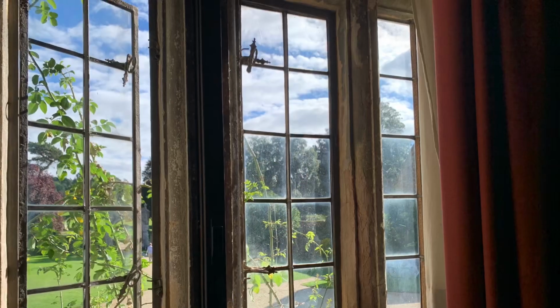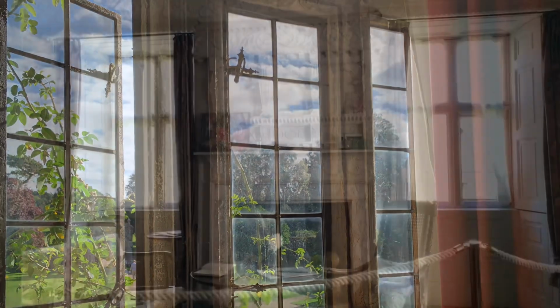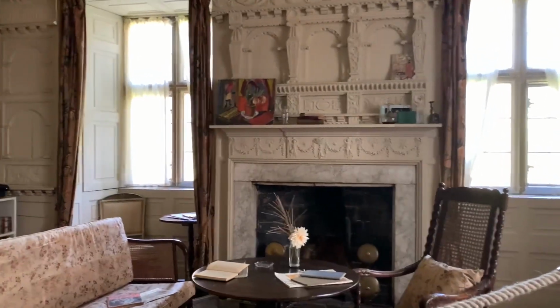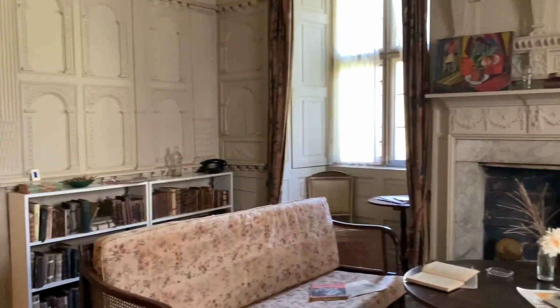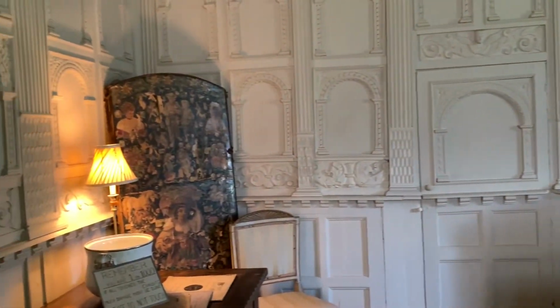As you walk through the rooms, you get a good feel of the age, for the National Trust has taken the approach of conservation, which they call controlled decay, rather than restoration.